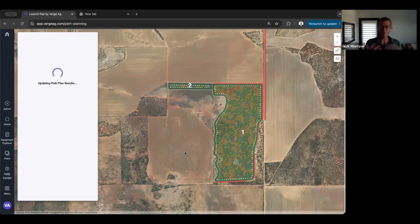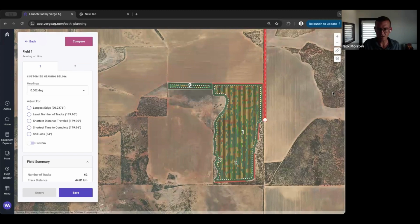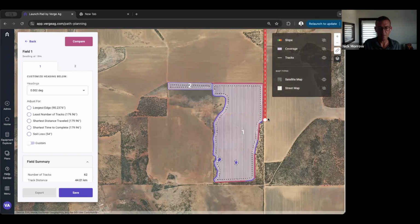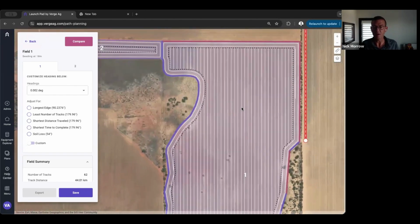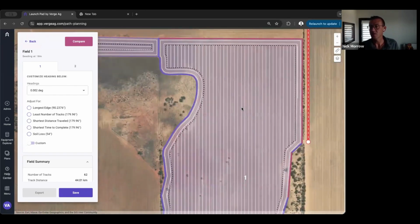So I'm going to actually create another path plan. I'm going to add a custom AB line in here. And I'll shut off the slope. And so now this is with their exact run lines. So now I can build a path plan for my seeder or whatever using that exact run line right here. And then as we build other tools through this project, we can actually use their existing run lines.